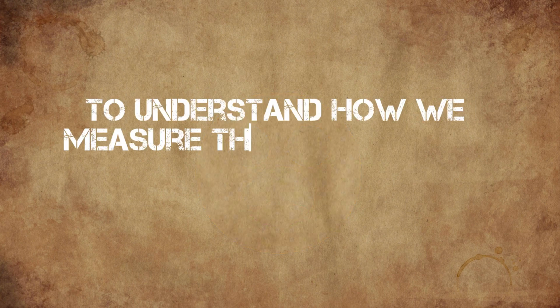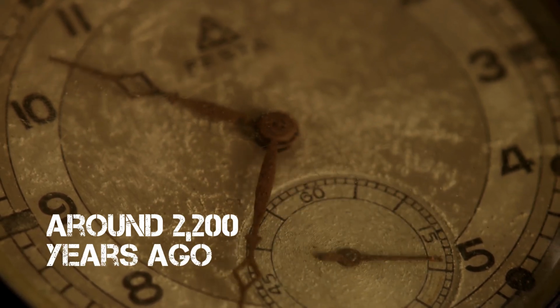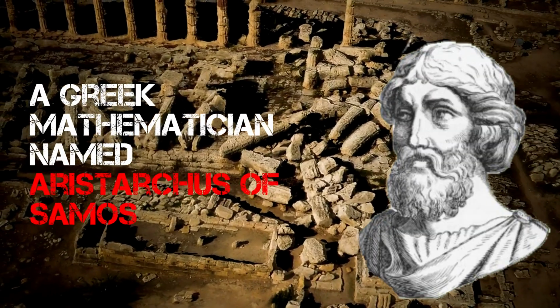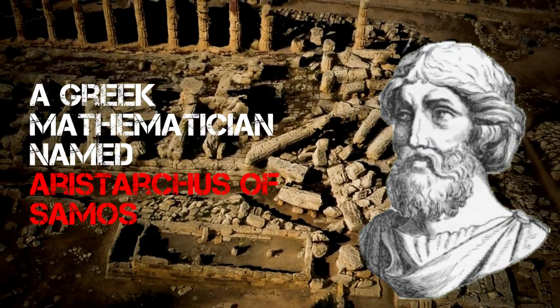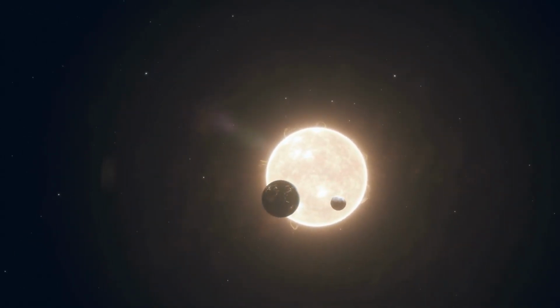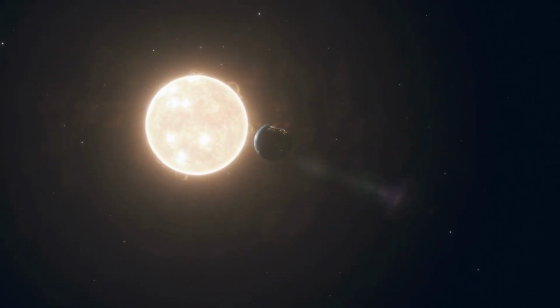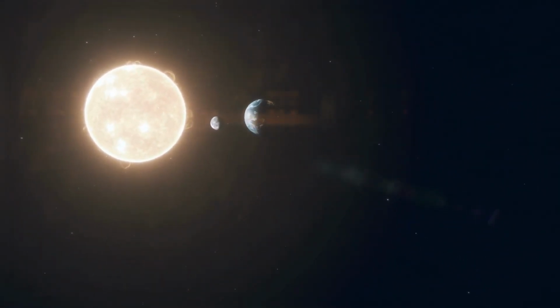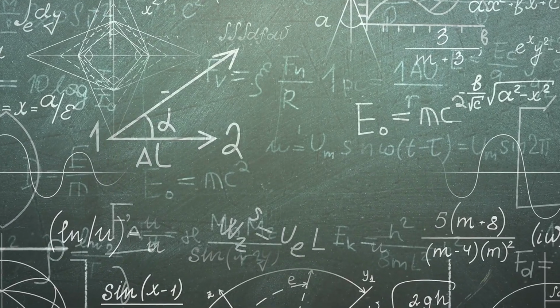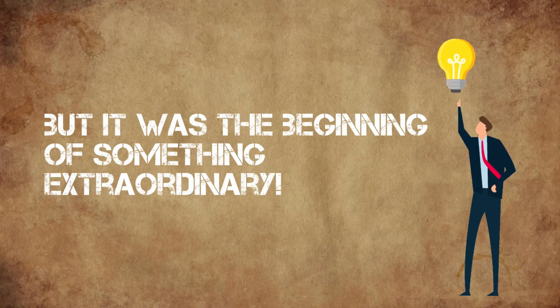To understand how we measure the sun, we first need to go back in time. Way back, around 2,200 years ago, a Greek mathematician named Aristarchus of Samos used an ingenious method to measure the distance between Earth and the sun. He observed the angle between the moon and the sun during a half-moon phase and used simple geometry to estimate the sun's distance. His method wasn't perfect, but it was the beginning of something extraordinary.